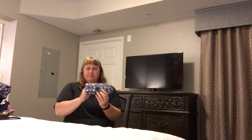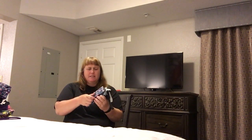It's a lovely pattern. I won't bore you with too many of the details, but it's kind of like the Audrey from Vera, lots of space inside. Then it has another snap here and lots of card slots, lots and lots of card slots. So I really like that actually. But it also comes with a cute little Kipling character, little mini one.